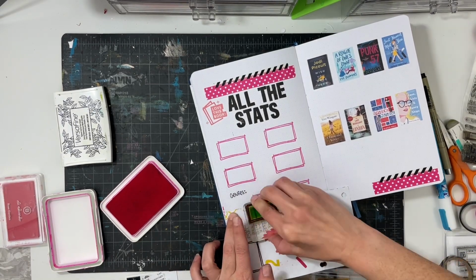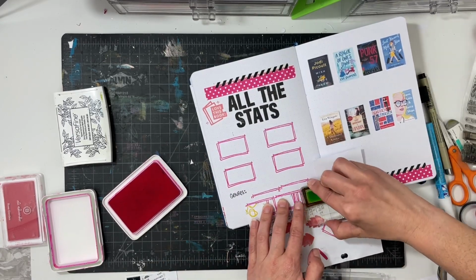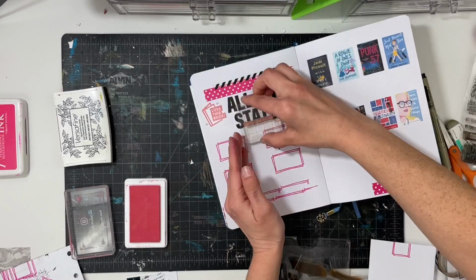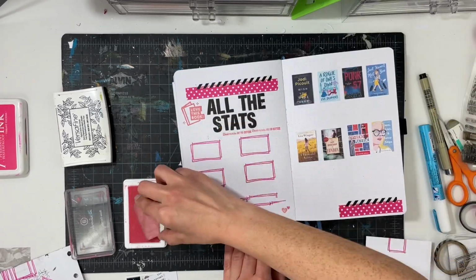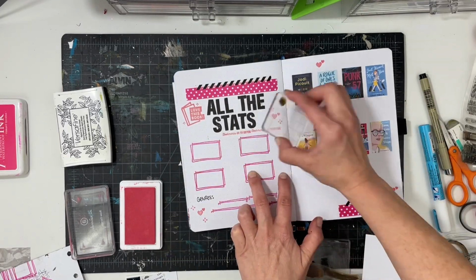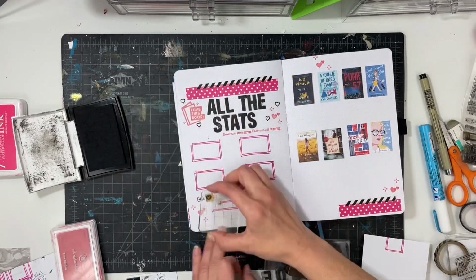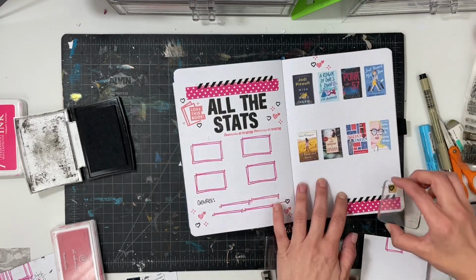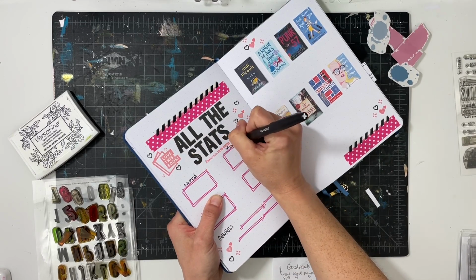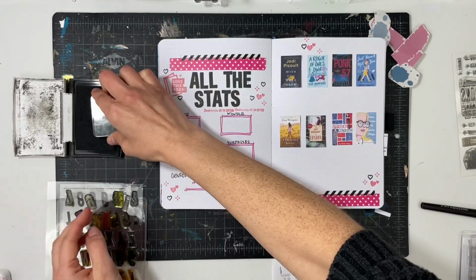So I stamp my boxes for the different stats and I make them off center a little. I'll have to be more mindful of that maybe next month and not get them so crooked, but I still love using that markup box to box in all my different stats. Also stamping some hearts and then a little sparkle. And I use the same markup stamp to make some lines for genre. And I forgot to put the lines for pages, so I will do that in a little bit. So I'm just making tons of different clusters for my stamping, and I just love it with the pink and the black. It's one of my favorite color schemes.